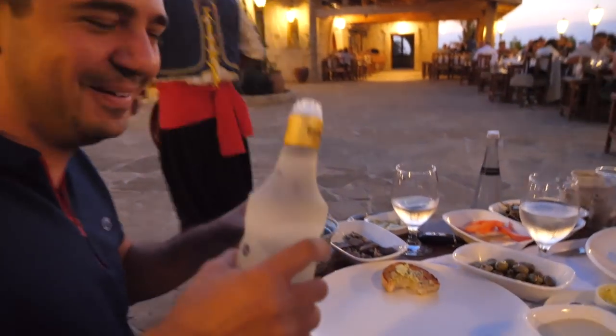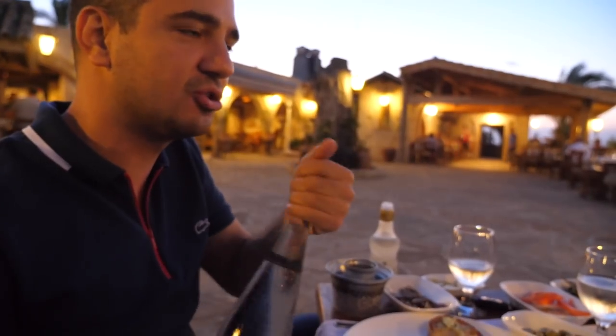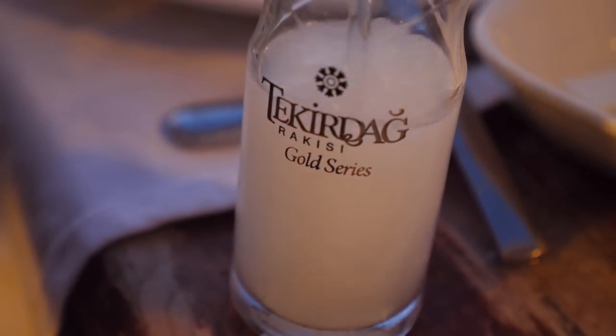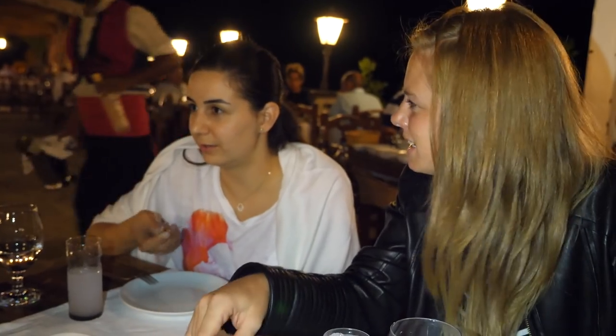Yeah, yeah. You put the raki first. You put the water second. The order of this actually is quite different in different cultures, different countries. In Turkey, yeah. In Turkey.